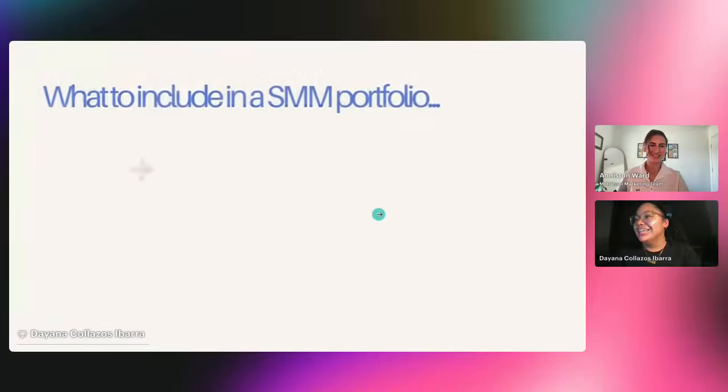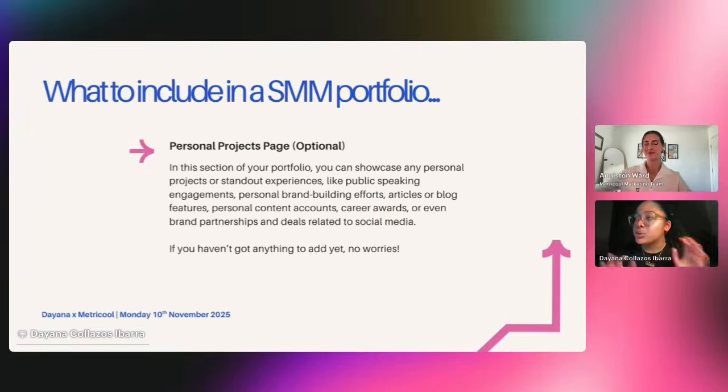No, that's perfect. So cool. This is now a little bit more on the optional side, and I think this works for both freelance and in-house, and that's having a personal projects page, which is optional. In this section of your portfolio, you will showcase any personal projects or standout experiences that you do outside of your job. I know a lot of people in the marketing space have blogs. They do a lot of public speaking engagements.